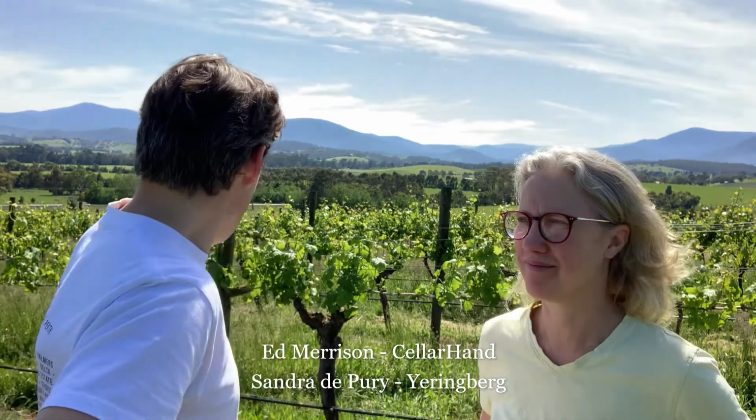I'm just here in the Yarra Valley on a beautiful spring day with Sandra de Pury. We are here on the Yeringberg hill on a north-east facing slope. Sandra, what's the grape variety surrounding us here? So we're standing in the middle of the 4 rows of Roussanne. We have a total of 4 rows and we're right in the middle of it.